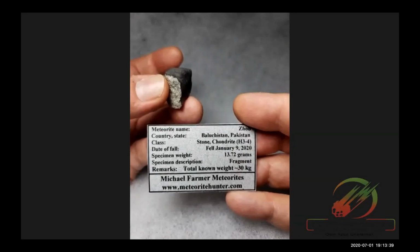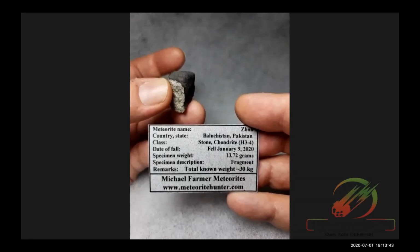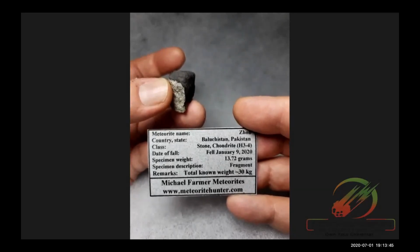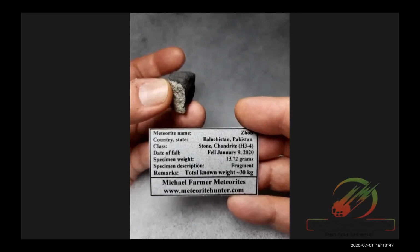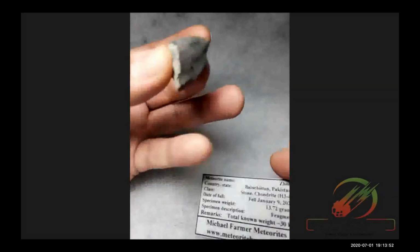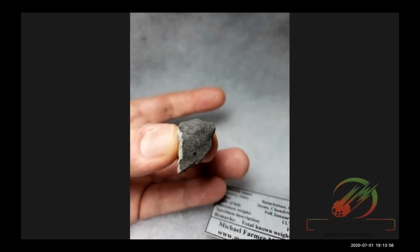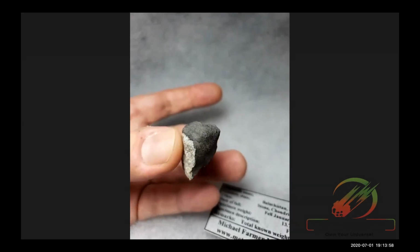So this is the one. Oh, I remember that. Yeah, this is the one that the Pakistani government seized at the border. The two main masses did not get out, only the one box of fragments that went out the day before. Nice. So what we have here is a really nice crusted frag. That's gorgeous. That thing is fresh.